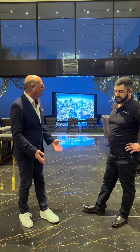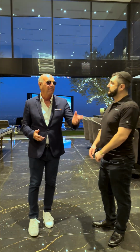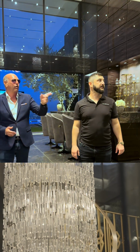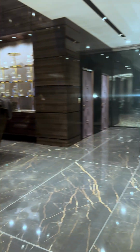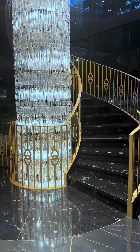The stone you're looking at, also north of $4 million. It's made from a quarry in Greece and a place called Antolini. It doesn't get better than that. That's 55,000 individual crystals. It's insane. Look at this wall. Look at the ceilings. You're talking about 25 feet.